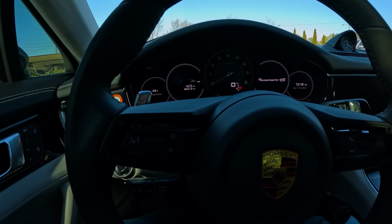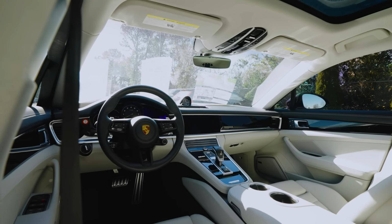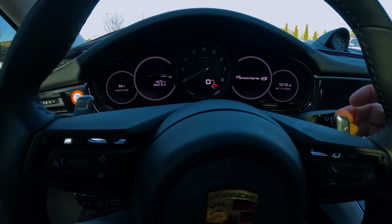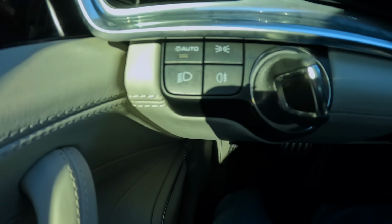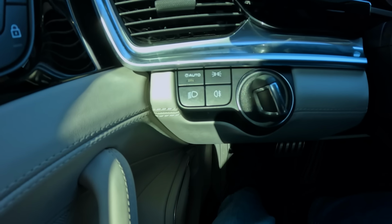Let's get in it. You do have massage seats built in on this. I'm not gonna take the time to use it, but it is the option built in on here. You do have 3 memory adjustable seats. You got your paddle shifters here, got your windshield wiper stock, you got your cruise control stock, blinker stock. Here you control your lights. There's where I was talking about the makeshift key that you use to crank it up.